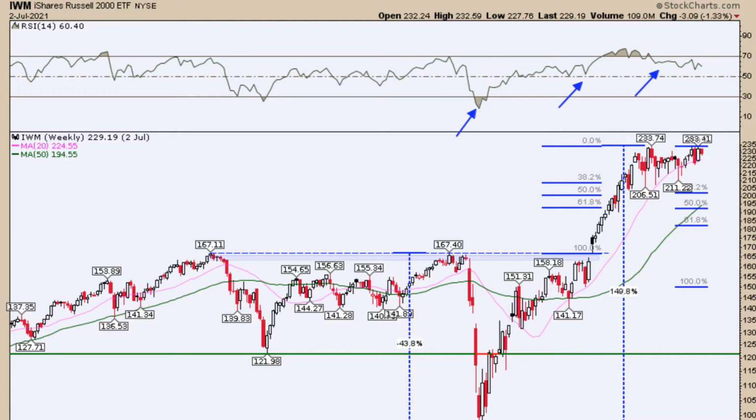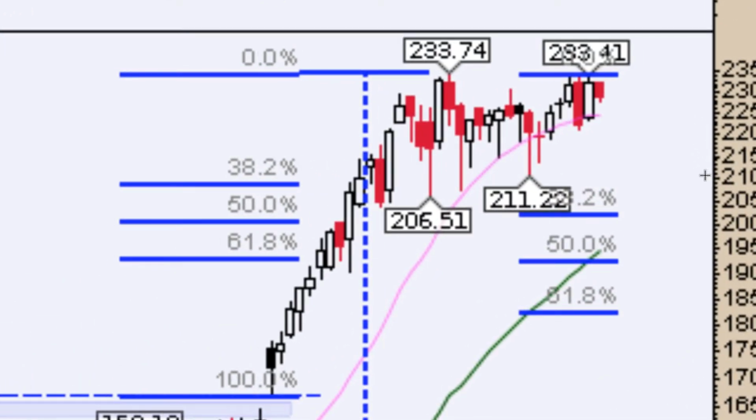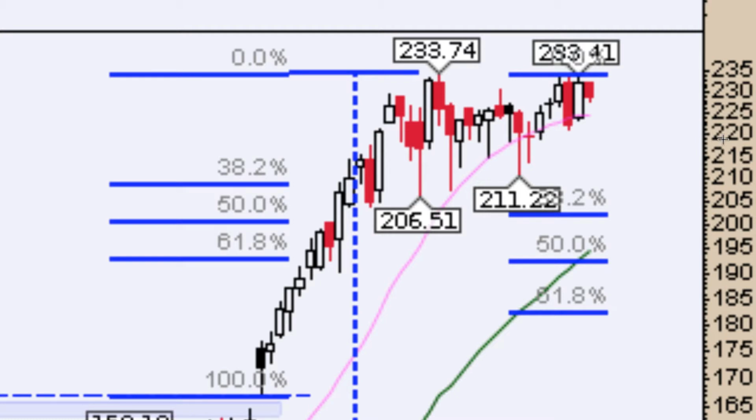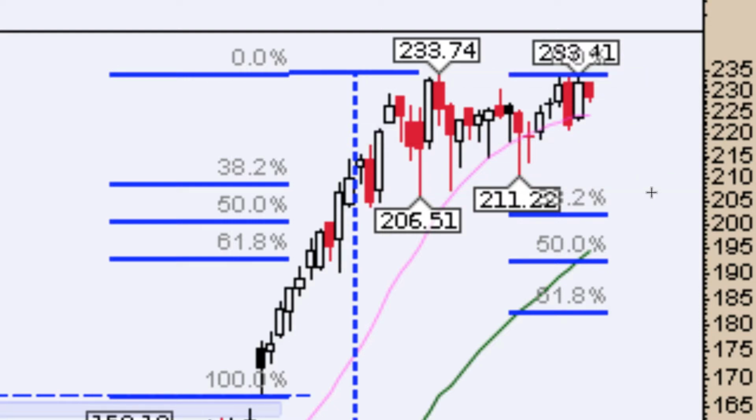The Russell 2000 small caps finished the week with a little bit of trepidation. We're still near the highs, and we note the wicks down below: 220, 215, 210 in this zone here where a lot of the buying came in, and we're in the upper half of this zone. So we want to see a breakout above 233.75, 234 to indicate risk on. If there's any weakness in IWM, view that as risk off in this asset class that we use as an indicator.